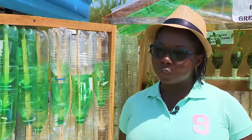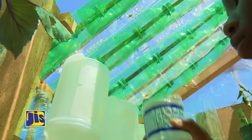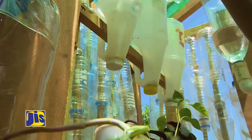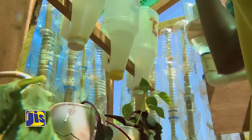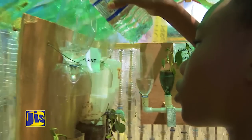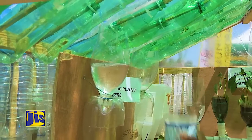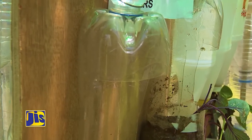And we have the hose dripper, when the water runs off the roof and catches into the bucket, it leads to the hose and it waters the plant also. And we have the plant hangers and the syrup bottle self-watering system, where the water drips from one bottle to the next until it waters all the plants. So you don't have to go every day to water plants. The bottles are there, it's a self-watering system. All you have to do is to pour some water inside the bottles.